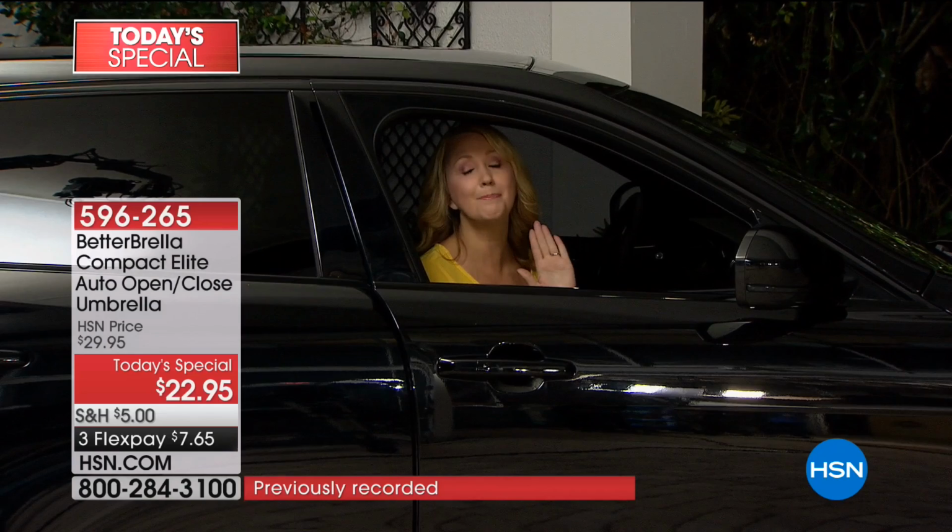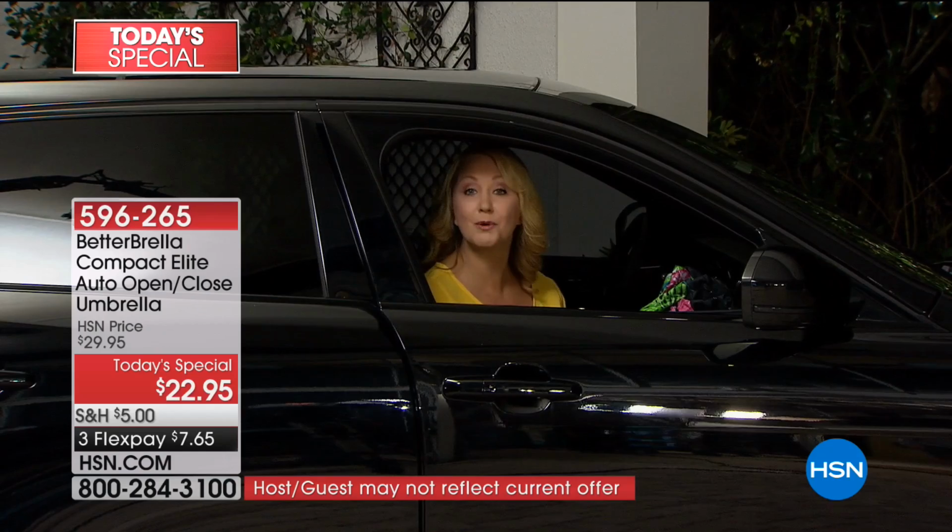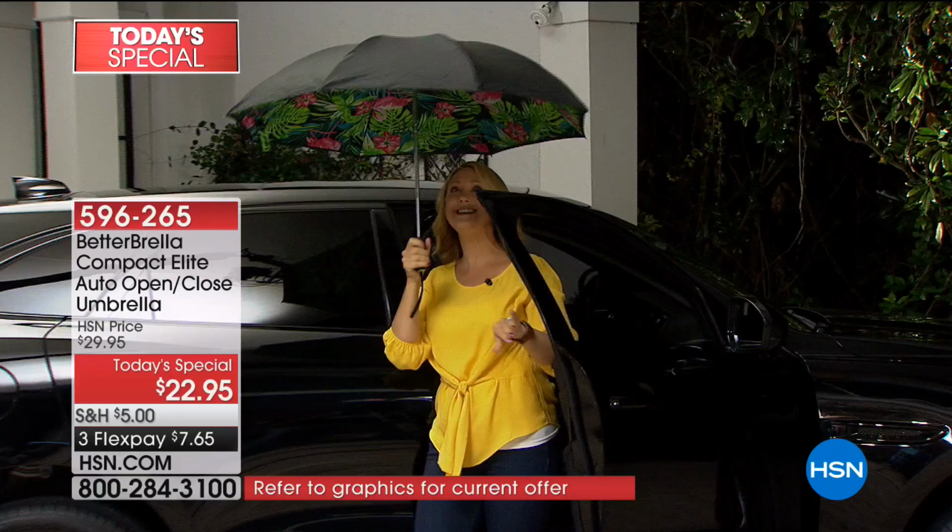So we've all done this too. We've sat in the car waiting for the rain to subside. If it's raining outside like crazy, because we want to get out, we don't want to get drenched. We don't want to ruin our hair. We don't want to ruin our makeup and our outfit. All you do is pop this through a very tiny spot in your door opening, just a little bit, and now with the touch of one button, you are protected from those elements.